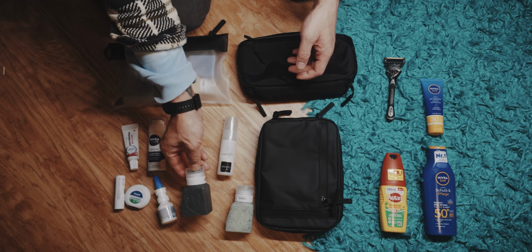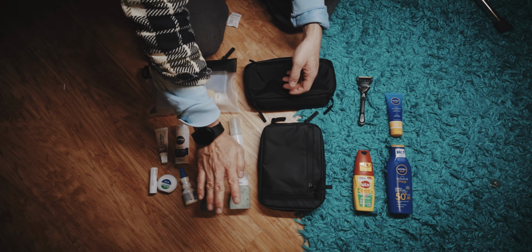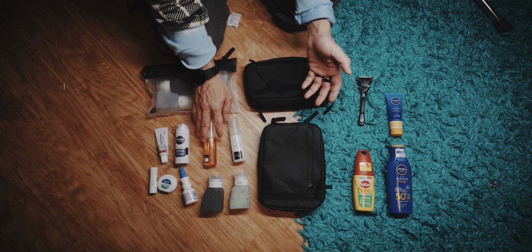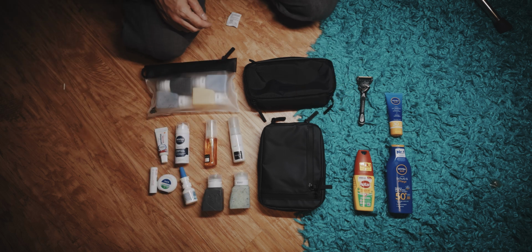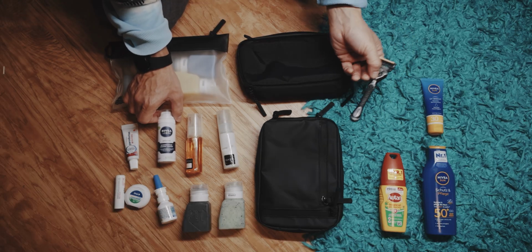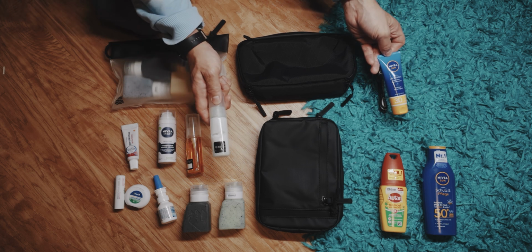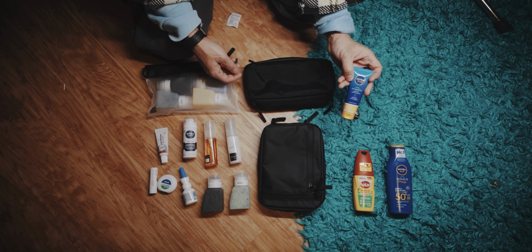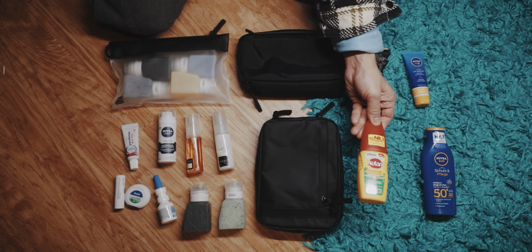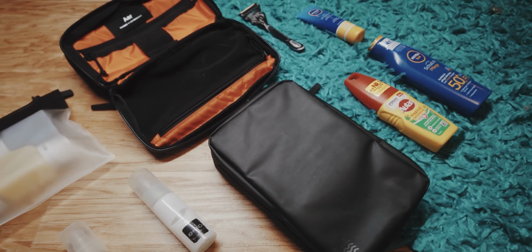Then I have shower gel and shampoo. I know that most hotels have all of these things like shower gel and shampoo, but I'm staying at the fight camp basically, and there won't be any shampoo and shower gel, so I bring some on my own. I have shaving gel for my razor. I have sunscreen for my face. So I basically use this to moisturize at night and then use the UV sunscreen for my face during the day. Then sunscreen for my body. Then I have Autan. This is against mosquitoes. Now let's start loading up the Aer Dopp kit. And this is actually fairly easy.